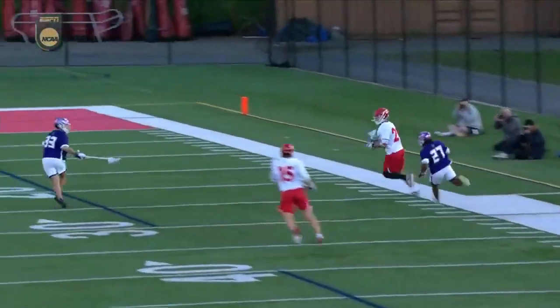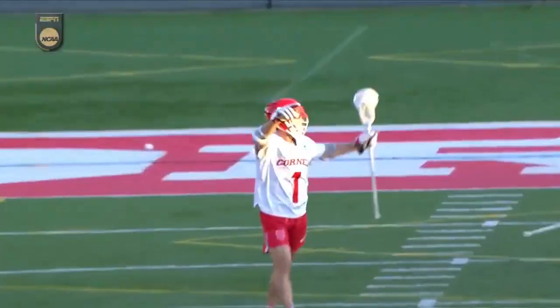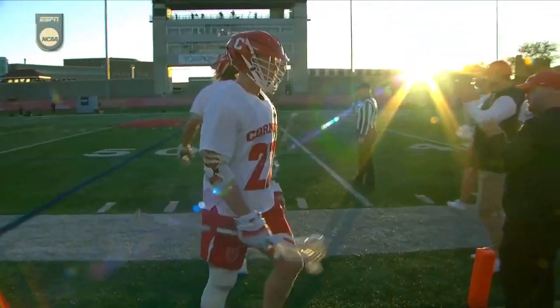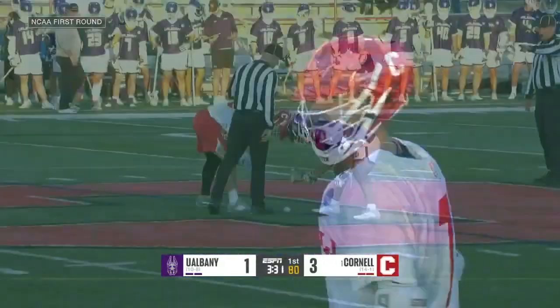UAlbany needed to jump on it when they had the chance, and now potentially it's too late because Cornell is feeling it. Michael Long, that's his second goal of the game. He's at 29 goals for the season. He is dialed in with the rest of the Cornell offense.